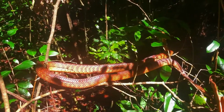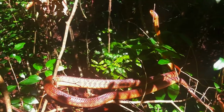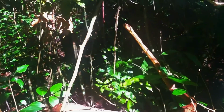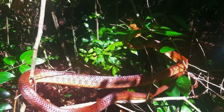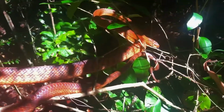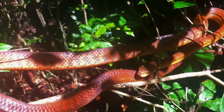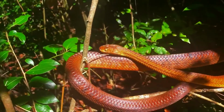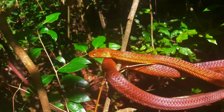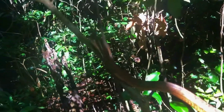Perfectly at home there in the tree, isn't it? You gorgeous animal. This is awesome. It's just sitting here. I thought it was going to take off real quick, and I'm getting an awesome look at this snake. Thank you so much for being in that garage, mate.